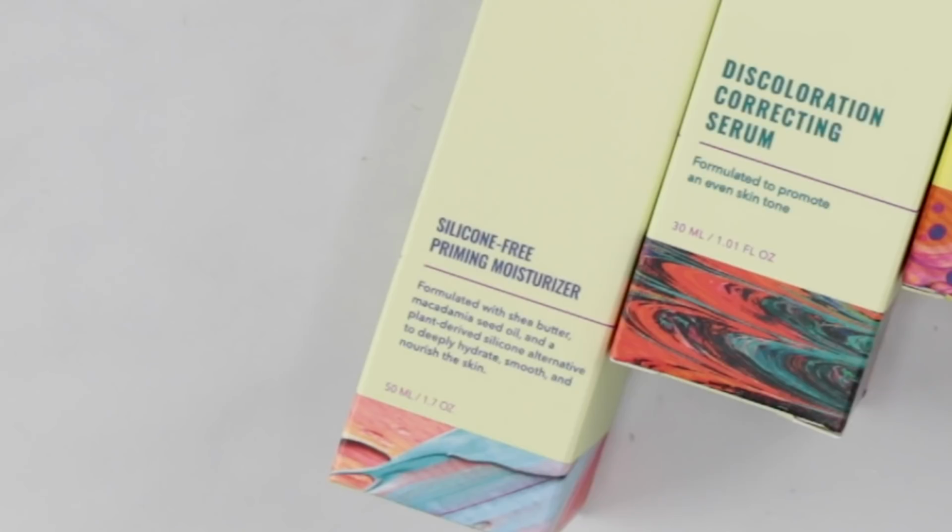I liked that this had shea butter, macadamia seed oil, and a plant-derived silicone alternative. When I ordered this, I kind of thought, well, maybe I'll just try it as a primer. They call it a priming moisturizer. Maybe this will be something like the Smashbox Photo Finish Primerizer, is kind of what I was thinking. It's definitely thicker and creamier.